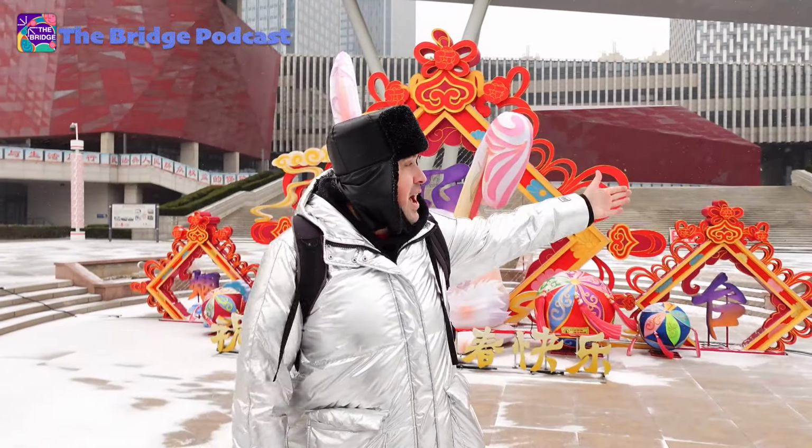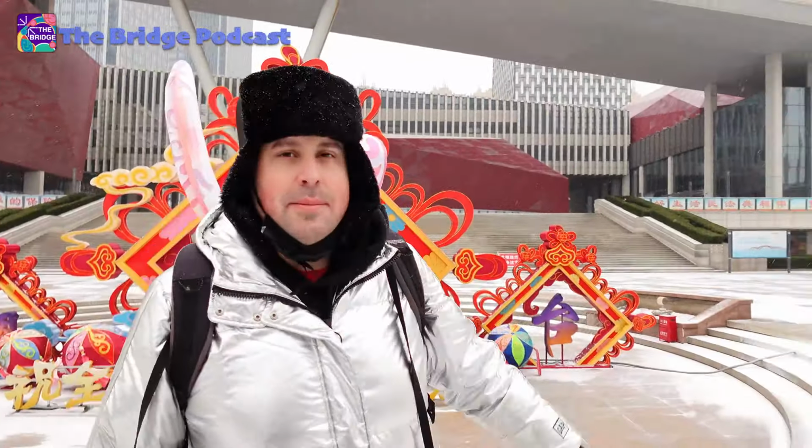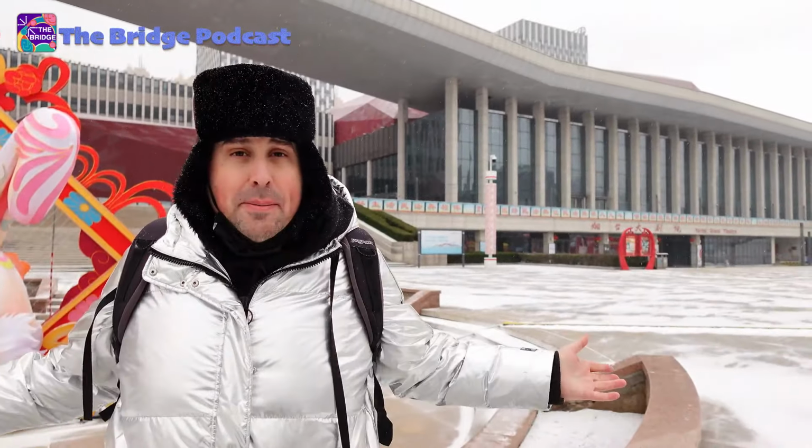Last night in front of the Yantai Grand Theater, this entire area, which has a museum and a library, was full of people.